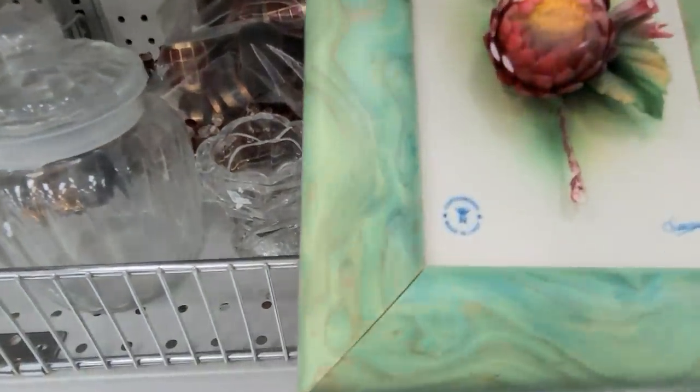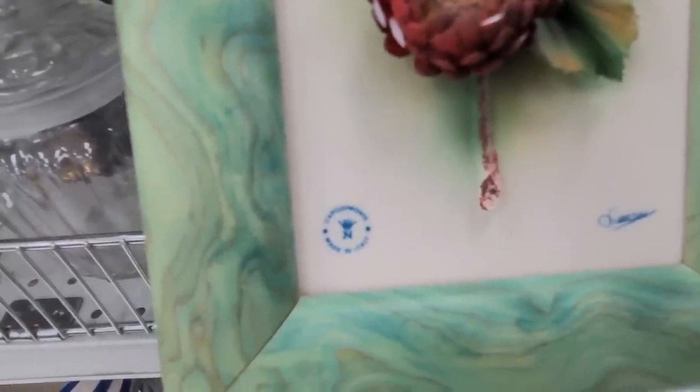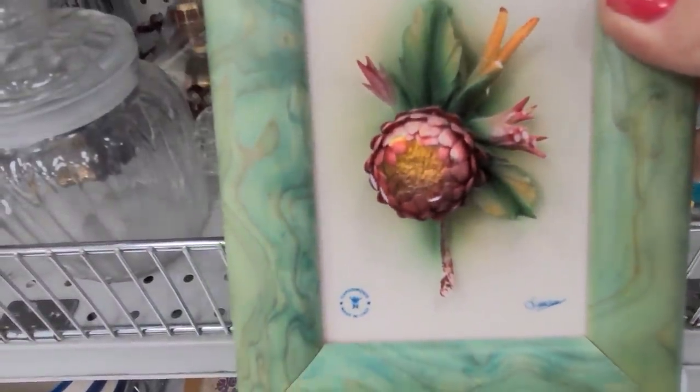This is a Capodimonte flower. See, it has the Capodimonte signature trademark there. Unfortunately, the flowers are very, very chipped. It is so hard to find a Capodimonte piece without any damage.